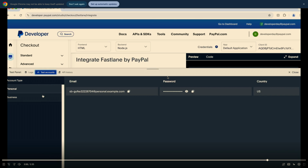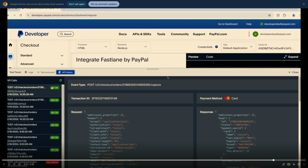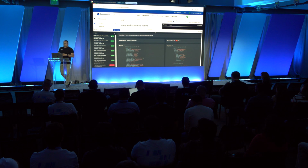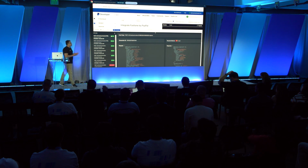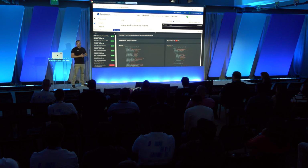And also, if you go here now, we also added the API history, which gives you the ability to look into the history of calls that we have made from before, and also shows you what's success and what's failure, and you can do the same thing to understand the request, response, and all of that. So that's mainly the main developer experience that I want to share with you, and the integration as well.